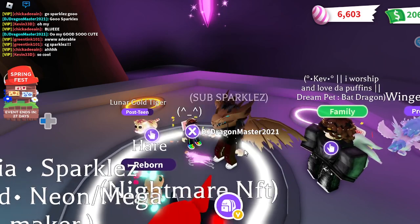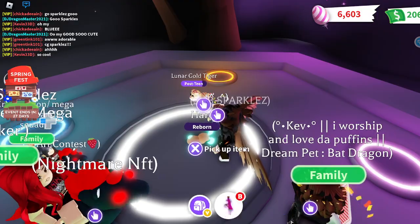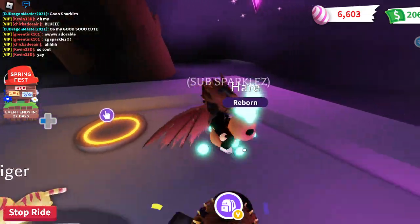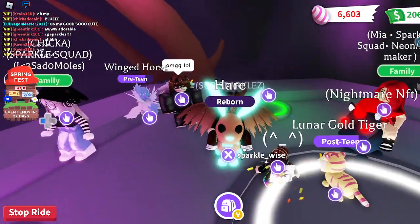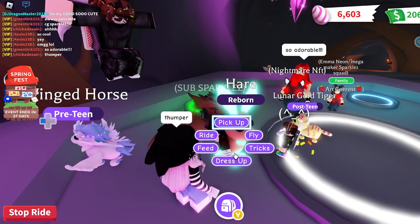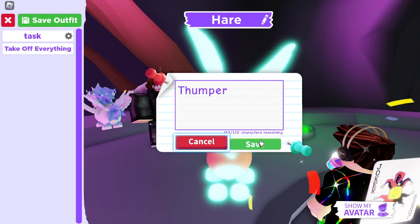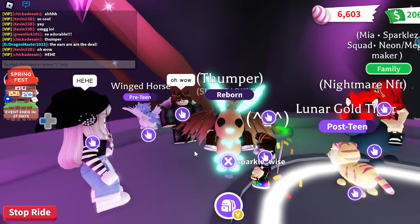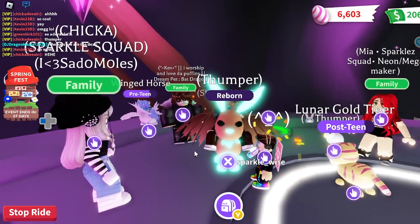We are going to go ahead and feed this to this cute hare, and we're going to see how the hare runs around. I'm so excited. Oh, look at it. Aw, it's so cute. Look at how big its ears are, you guys. They kind of wave in the wind. So adorable. Perfect for Easter. Let's see if it'll let us put that name on here. It might tag Thumper. Oh, it let us do it. Yes, the ears are the deal. Those ears are slamming. I am loving that. This is such a cute pet, you guys.